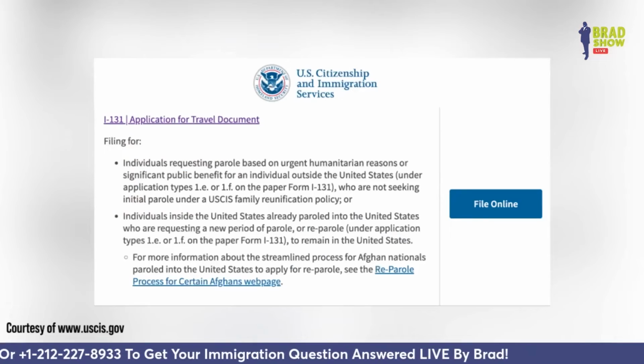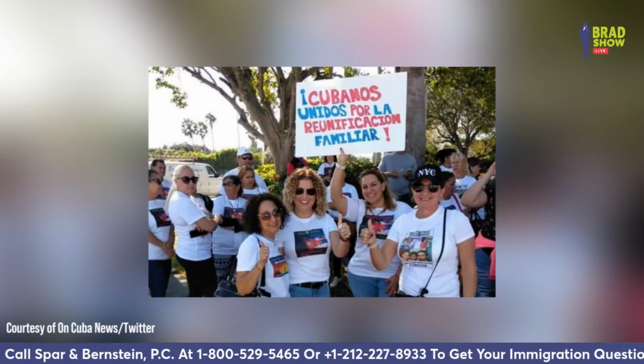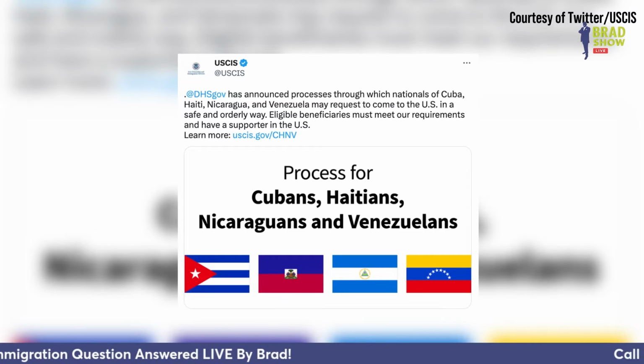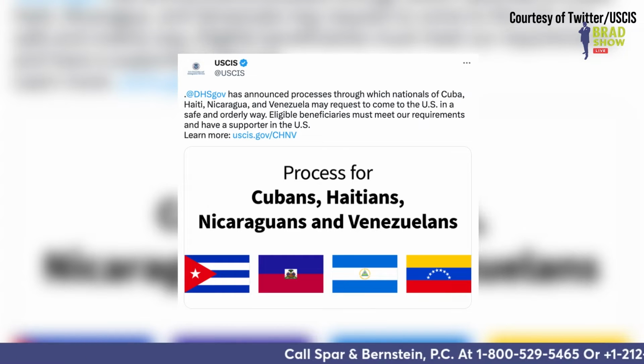But you can only be eligible if you are basing it on an urgent humanitarian reason or a significant public benefit. And you have to be outside of the United States to be seeking this initial parole into the United States. And it does not include any of the family reunification parole programs that are already in existence for Cuba, Haiti, Filipino World War II veterans, and none of the parole programs that are currently in place for Nicaragua, Ukraine, Venezuela, and the other countries that have those particular parole programs.